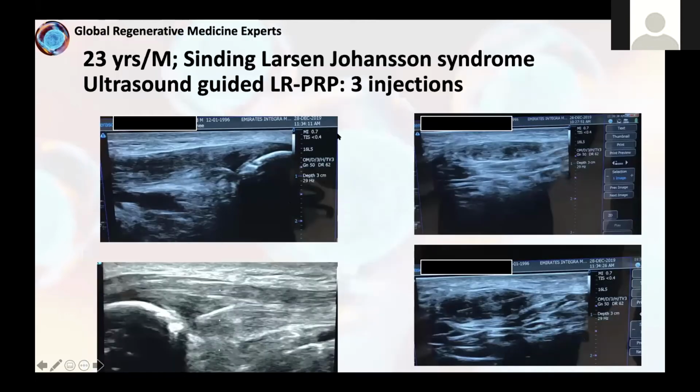Now these are our patients. This is a 23-year-old male patient having Sinding-Larsen syndrome. He had constant pain in the lower part of the patella where the attachment of the tendon is. He was not able to fully extend the knee, and not able to run or do sports activity, and there is slight irregularity in the tendon.